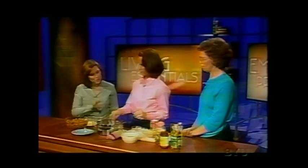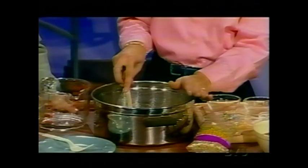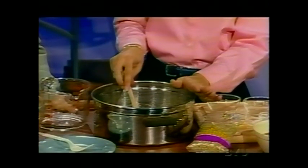Wonderful. So all of these items from your food storage are mixed together in the water. Once you have this, you're going to want to boil it, and then you simmer it for 15 minutes covered.